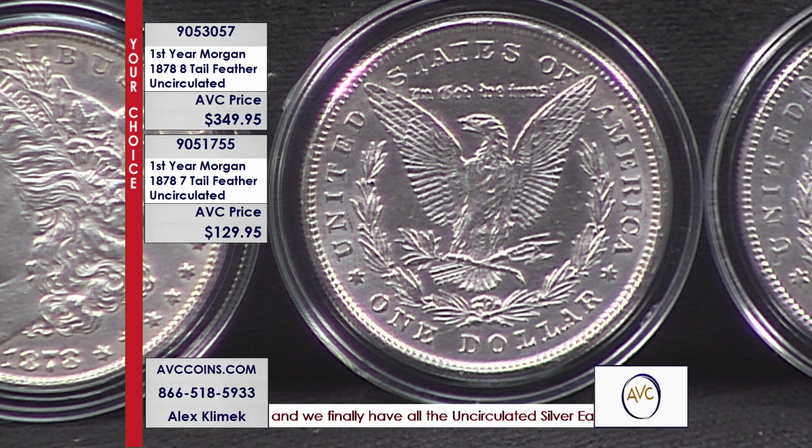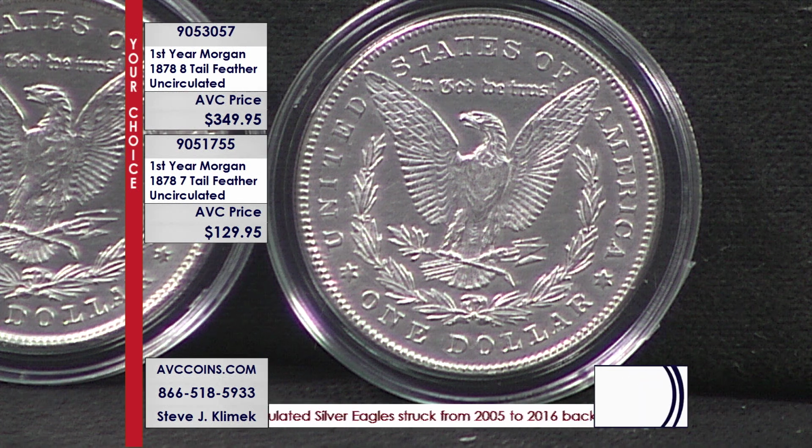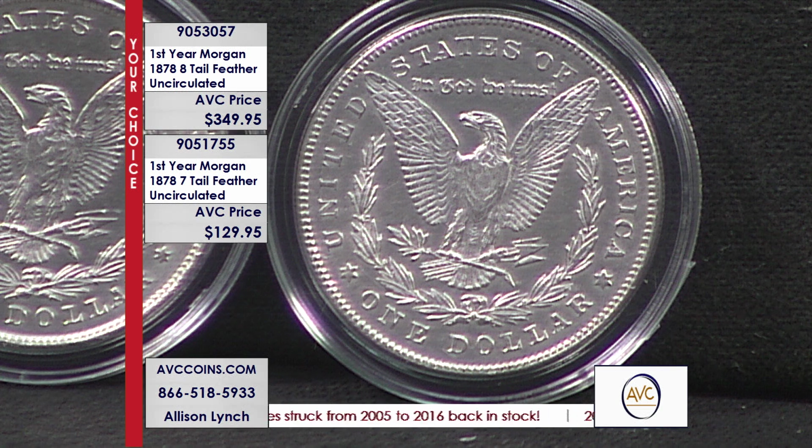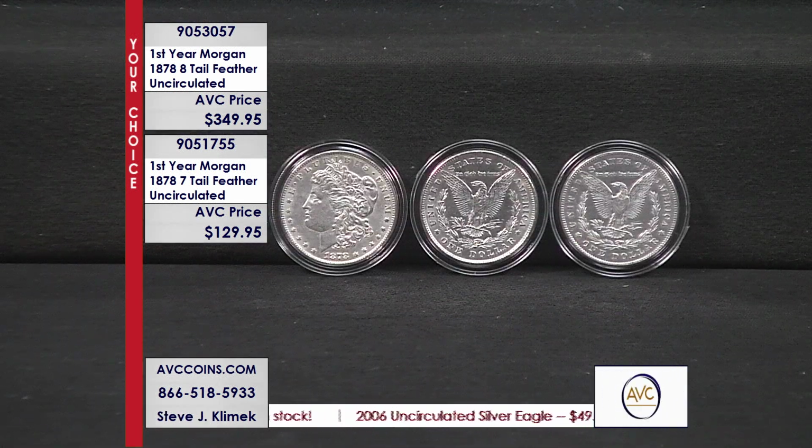Look at the detail. Beautiful uncirculated specimens. Early issue Philadelphias also have that reverse of what? Reverse of 78, reverse of 79, because a lot of the early coins were caved in because it was the high point. So we were experimenting on the eagle when we should have been concentrating on getting it right from the first place. But for us collectors, we're happy that they didn't, right?